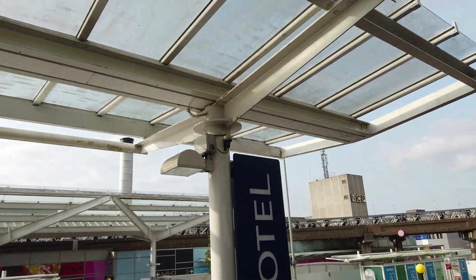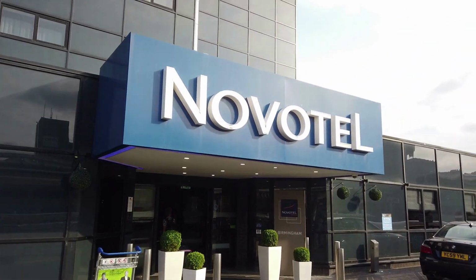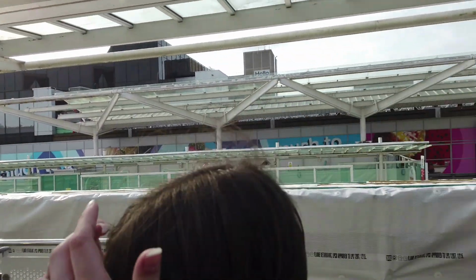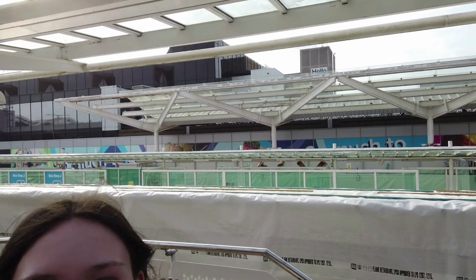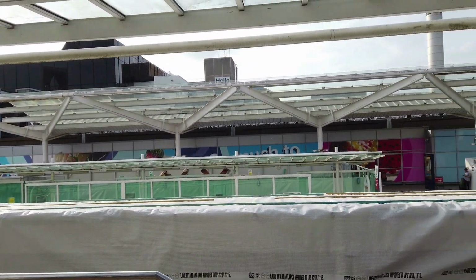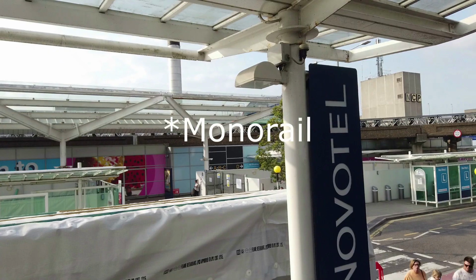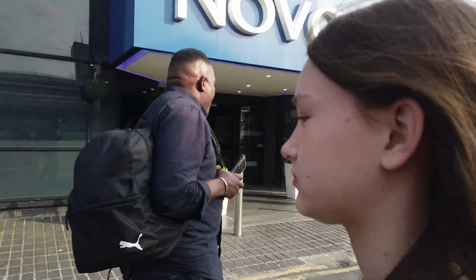Okay, so Birmingham Airport is just behind us, as you can see, and then we're going to flick you around and show you the Novotel. So this is the Novotel. Just spin round, and this is how close we are to the airport. Literally, there's a door there that you go through, and that's departures. There's the tram, I suppose, that goes to the train station. So it's really, really handy. So ready, inside. I'll show you around the Novotel.